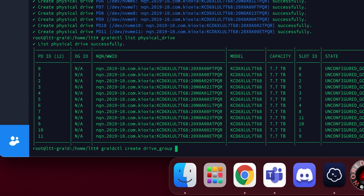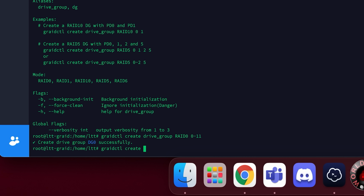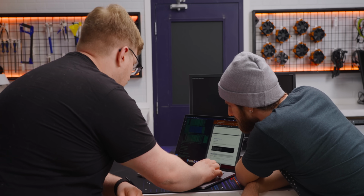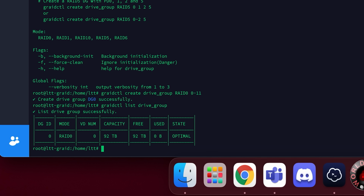All right, create drive group. We're gonna do RAID, and then PDID, so that's a physical disk, so we'll go 0 to 11. It's doing stuff. Let's see if we can see it now. GRAID list drive_group. 92 terabytes, that's not bad. Just like that, hey? That's fast.